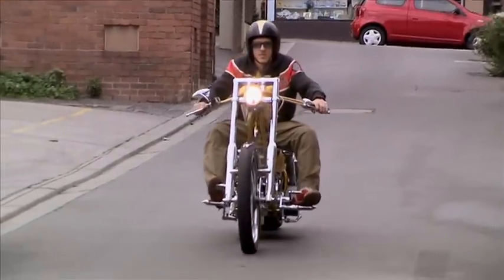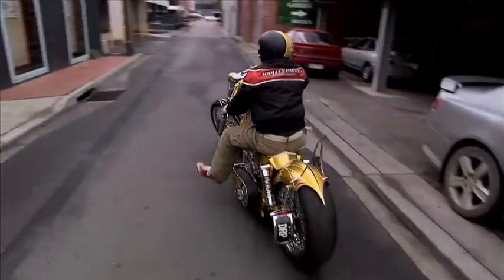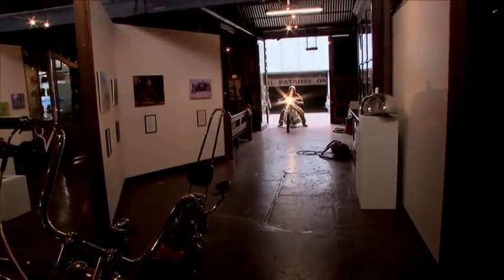Danny has been invited to show off his world famous chopper at Custom Lane Gallery in the city. This is the third year. It's the first year I've entered. It's all custom and old school bikes from around the country.